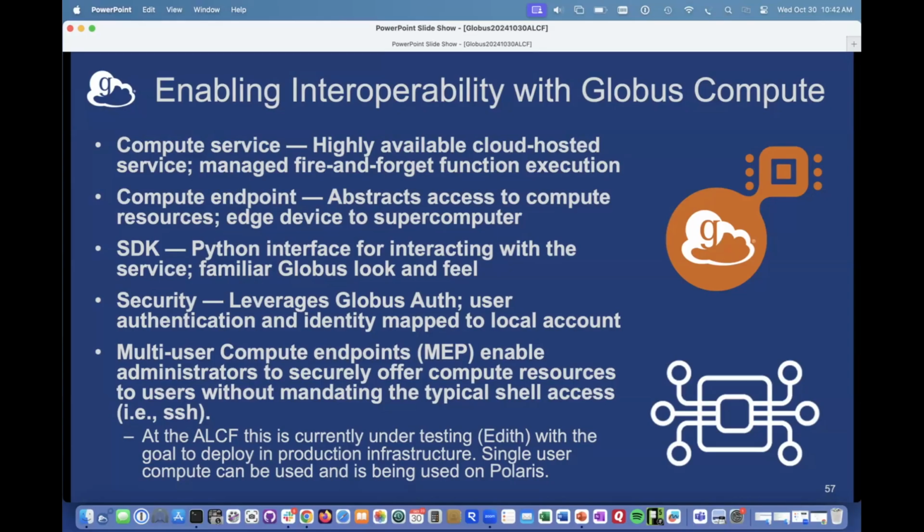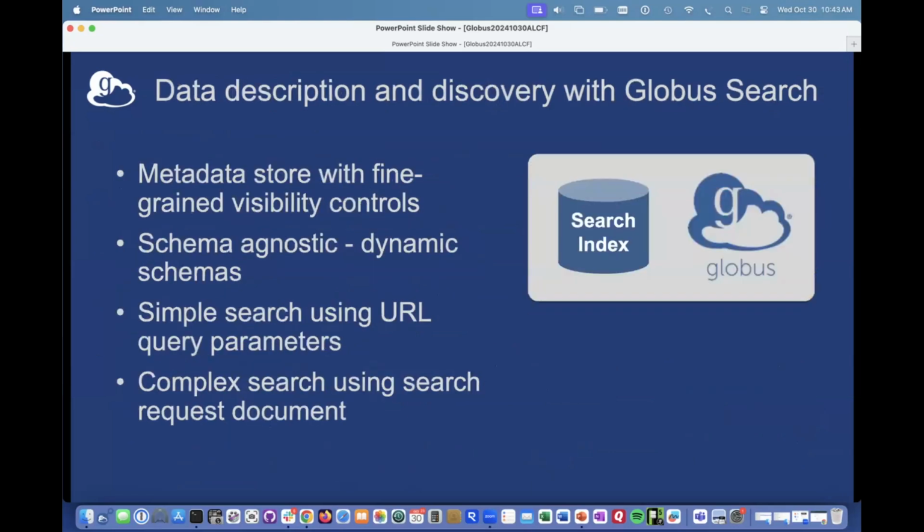So at the ALCF, this is currently under testing on Edith, and the goal is to actually deploy this to production infrastructure. Currently, you can deploy this single-user compute, and it's actually being used on Polaris right now, and I think Christine might dive into that a little bit more when she talks about workflows. So Globus Compute is something else that's available to you.